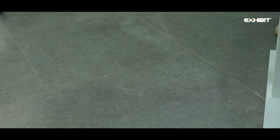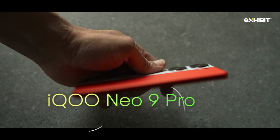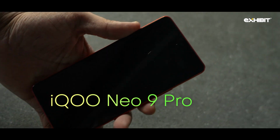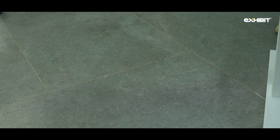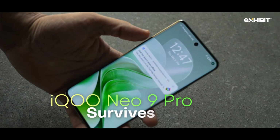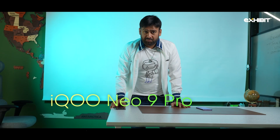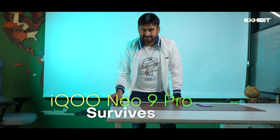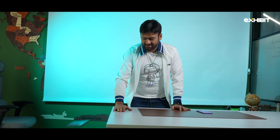iQOO gets it. Vivo. OnePlus, it's a metal body. I'm scared, honestly speaking. Shall we? Let's do it.